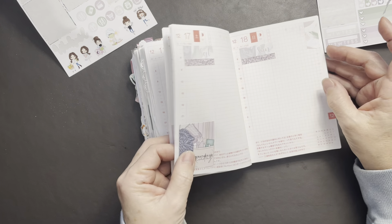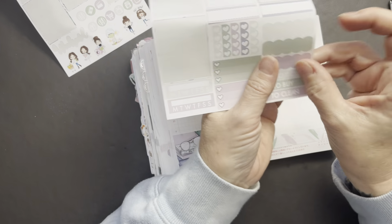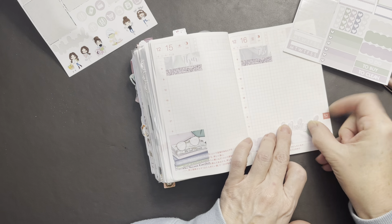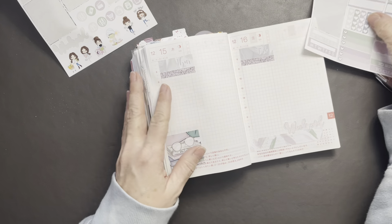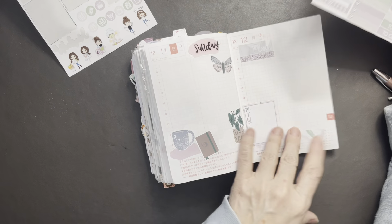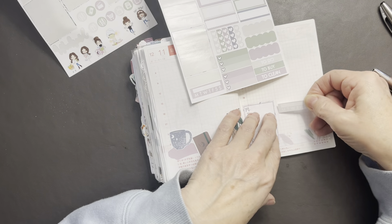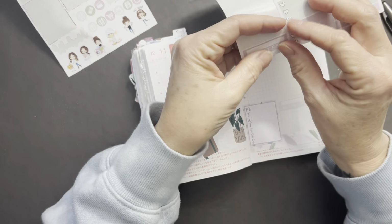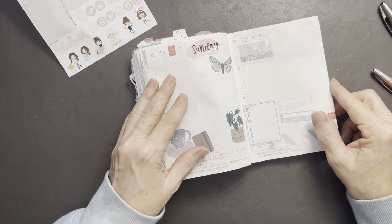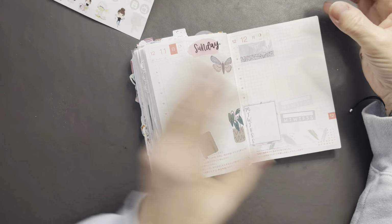I know it's not for everyone. It's none of my business what anybody else spends their money on. But if you need permission to not buy all the things that everybody else is buying, and you need permission to stick it out and just stay in the planner that works for you, then here's your permission. Do that. But that's really kind of been weighing heavy on my mind lately.